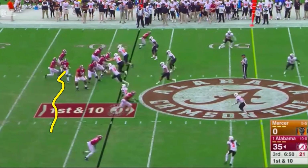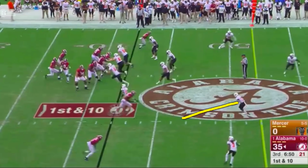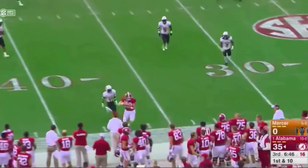Now you've got a 3-receiver route working here, here, and here. And what happens is this defender comes underneath when he sees that route in the zone coverage. That's his responsibility. Now the tight end is gone on top. It's going to get open. And you get a good throw from Tua. Puts it on him for a big first down.